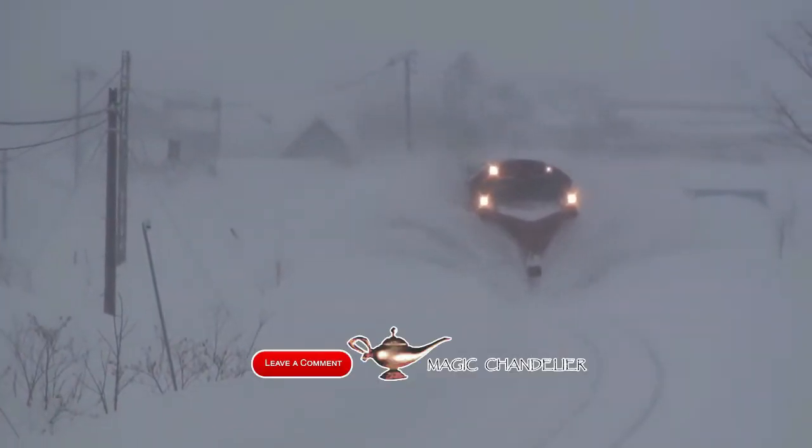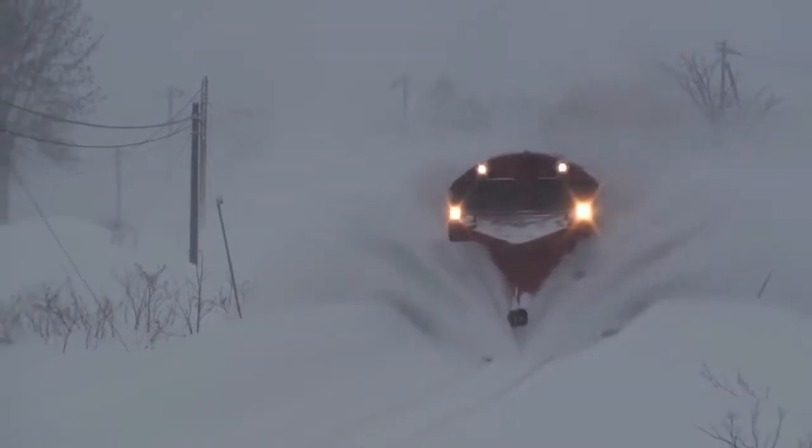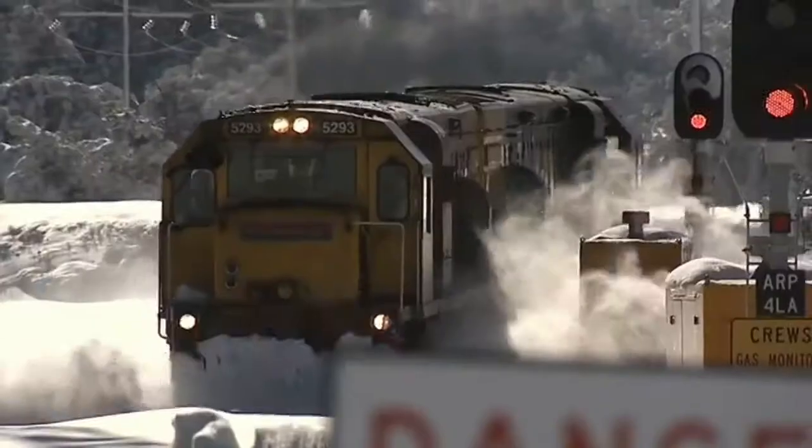In the whole world, enterprises should take care of and support these locomotives, which do hard work in the winter time. They do extremely hard work.